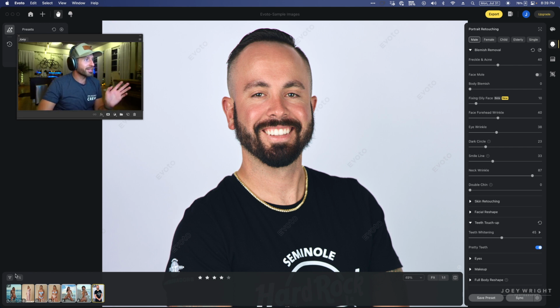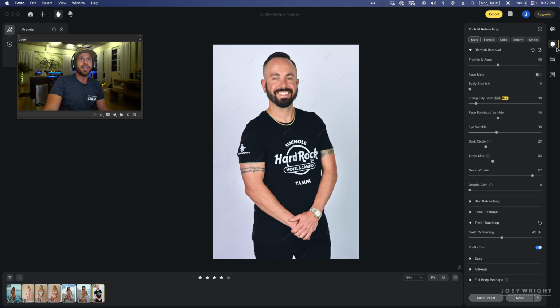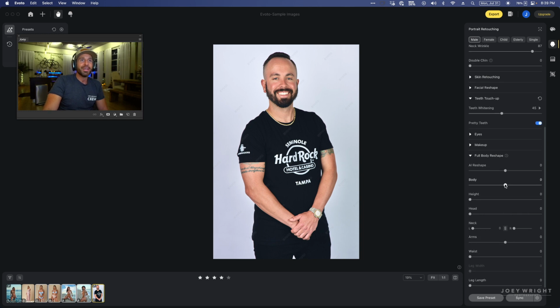Okay, so let's hop into some other examples. Oh, hold on, before we move on here, let's point out a couple things. Full body reshape. So there's AI reshape. For the guy, it kind of makes him a little more swole. Head, just a little quick shrink of the head.